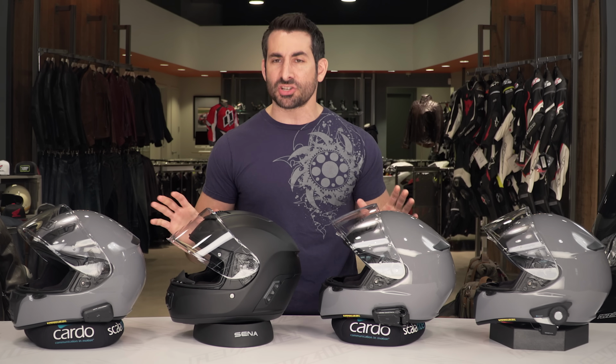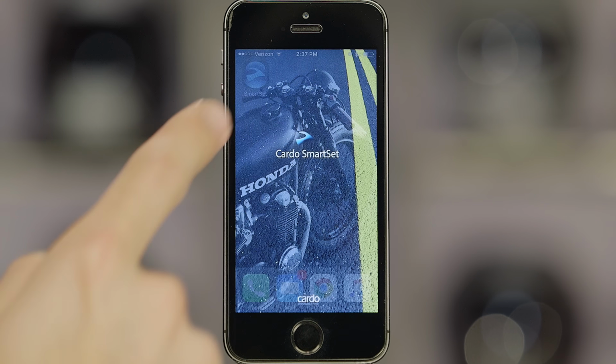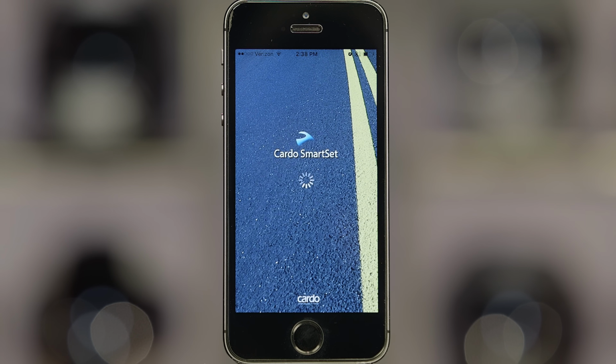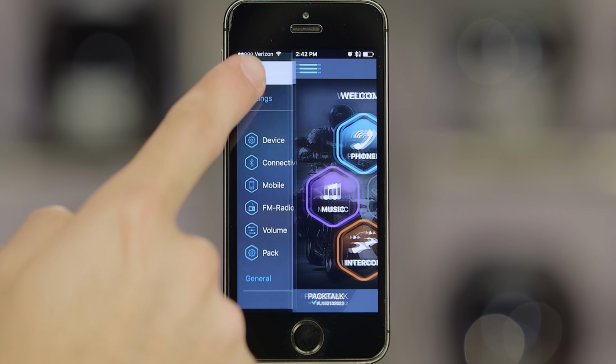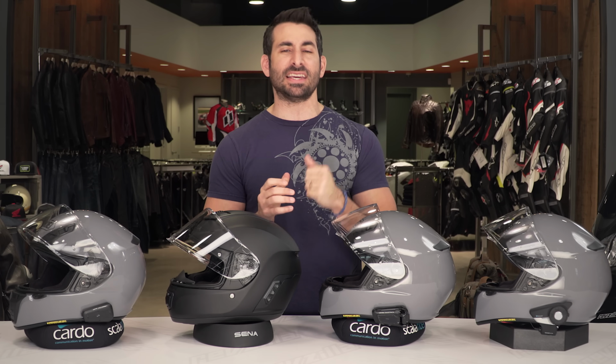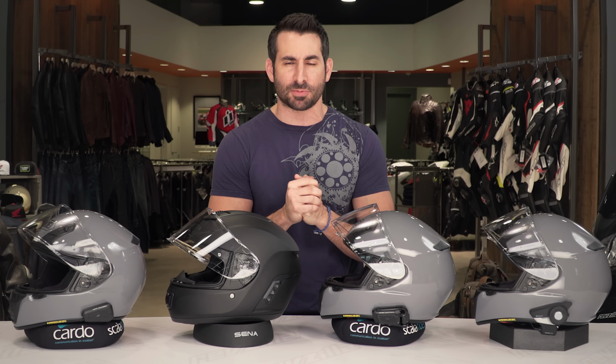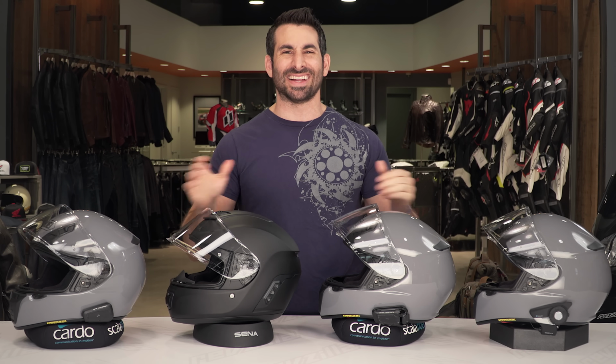Now, everything we're going to show you today really covers a baseline of music pairing and GPS pairing. They're going to be voice-activated, noise canceling, with a solid baseline for speakers as well as a pretty easy install. The key differences are going to come in when you think about that rider-to-rider communication aspect. Now that you understand our framework, let's dive in.